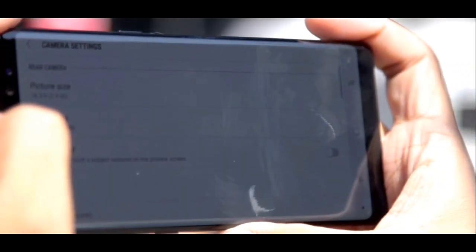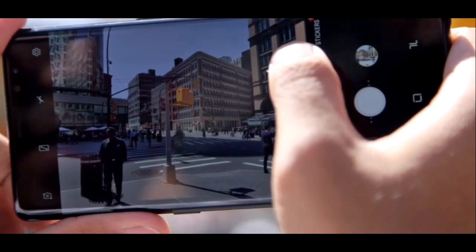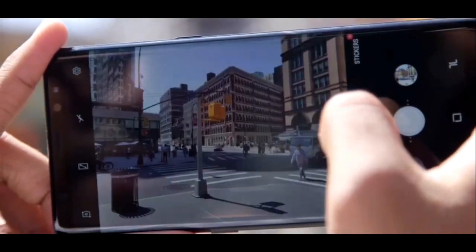Honestly, my only real gripes have to do with the camera interface instead of the cameras themselves. Let's say you're trying to zoom in on a subject. You have a button restricted to 1x, 2x.